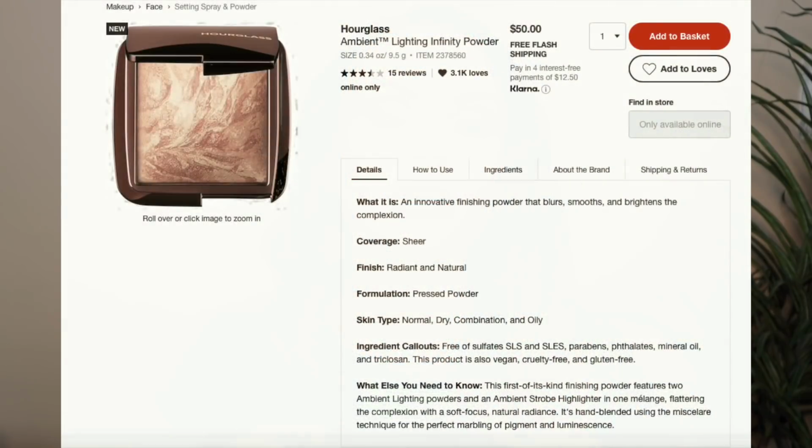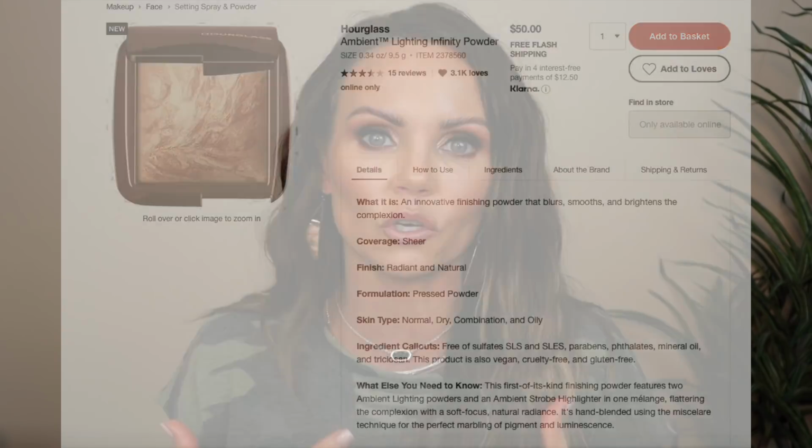The next product, I reviewed it, but I don't have it with me. I actually sent it to my friend, Teresa. You guys know Teresa is my girl. This is the Hourglass Infinity Powder, and I sent it to her because she has a lighter skin tone than I do. This was targeted for light to medium skin. Well, I have a medium skin with a golden undertone, and that turned my skin so gray. It looked ridiculous on my skin, and it looked so bad. It didn't even look pretty as a highlighter.